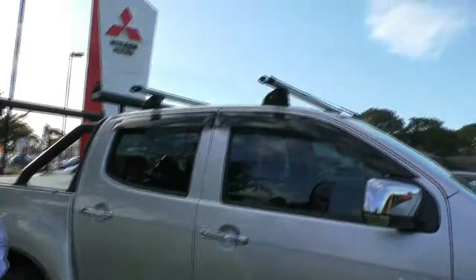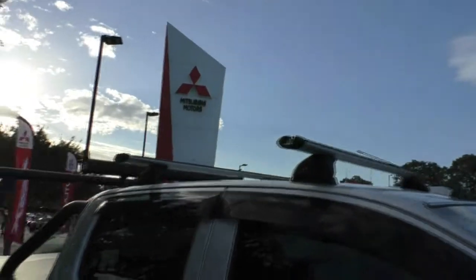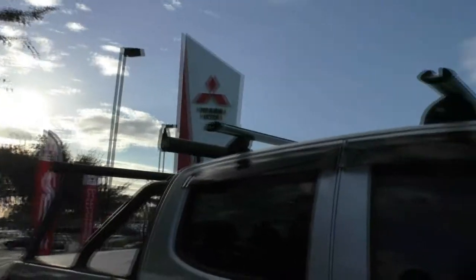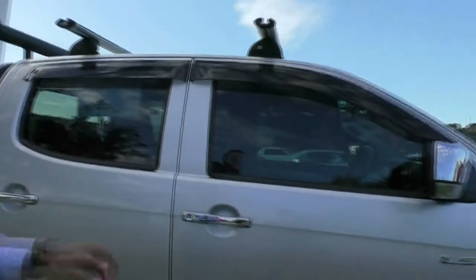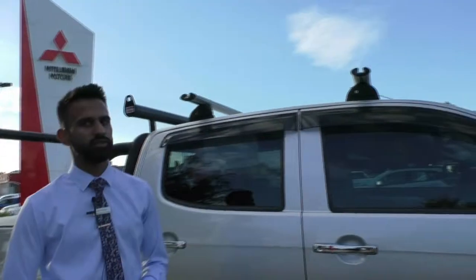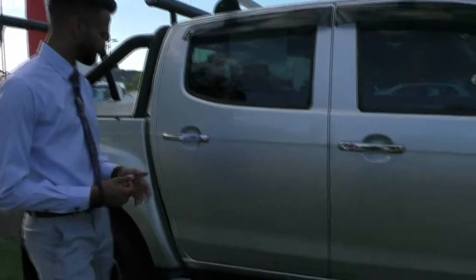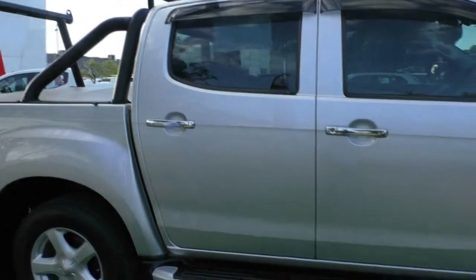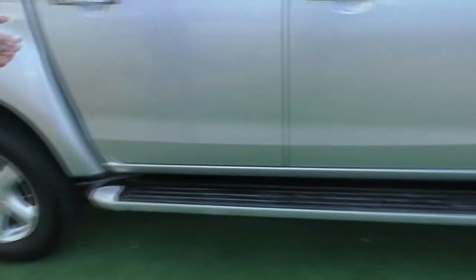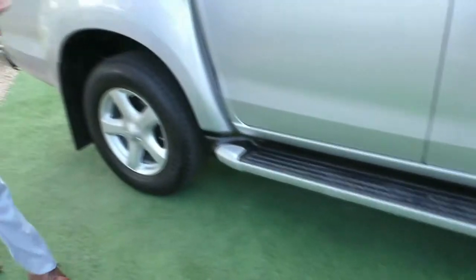Now looking up above the car, we've got the roof racks, the sports bars, and everything you could possibly need to store things on top of the vehicle, and genuine smoked weather shields as well, just in case you want to put your window down and get a little bit of fresh air when it's raining. It does have side steps as well for those of you who are on the shorter side. It'll just help you get into the vehicle a little bit easier.